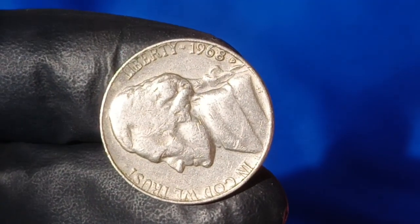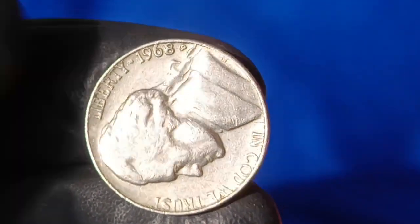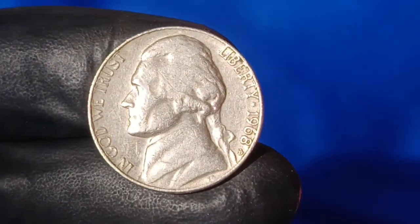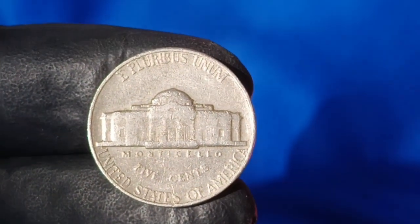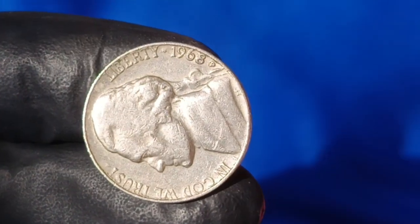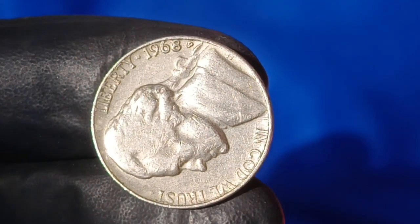If a 1968 D nickel were found with an extreme RPM, perhaps a D over S, where a Denver mint mark was mistakenly punched over a San Francisco one, the rarity and historical significance could drive its value into the millions, especially if graded MS67 or higher by a reputable agency like PCGS or NGC. The full steps designation also plays a critical role in elevating the value of Jefferson nickels, as it refers to coins with a sharply struck reverse showing 5 or 6 distinct steps on Monticello's staircase, a feature often blurred due to worn dies or weak strikes.